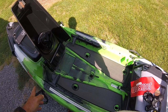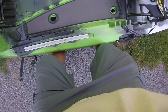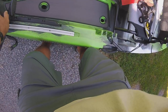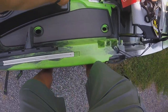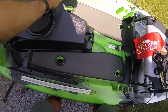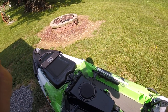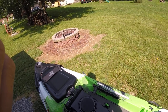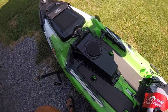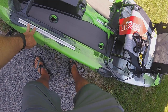Pedals look the same to me. They don't look any different, and they adjust the same way they've always adjusted. Jackson brand. One of the biggest differences I see between the 2019 and the 2022 boat is the gear track. They went to a metal or aluminum gear track, which is nice.